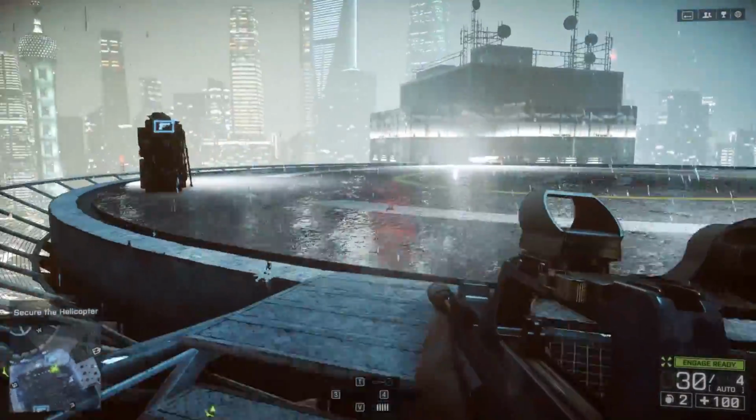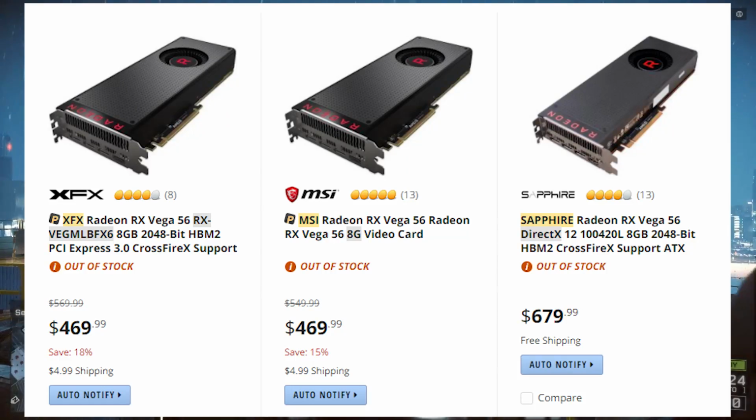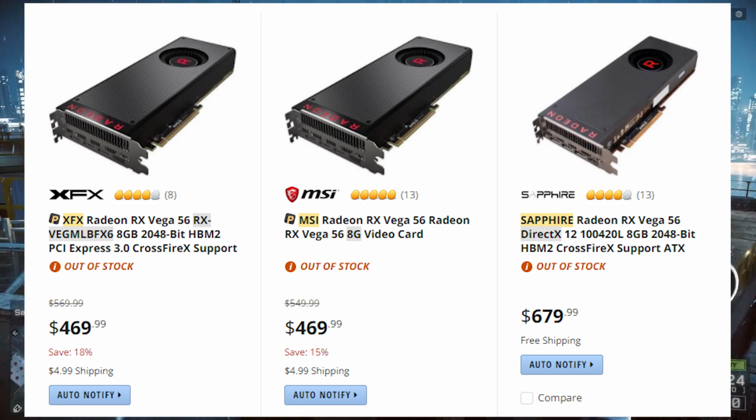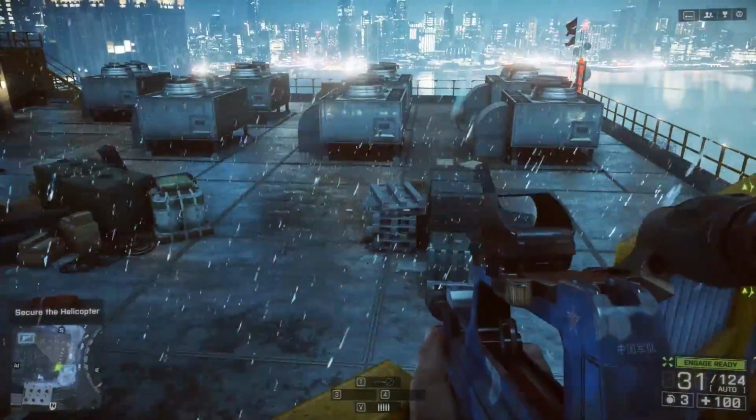Probably the last thing that really ruins Vega 56 is the lack of stock out there. It's pretty much really hard to get one, and NVIDIA's 1070 Ti just doesn't have this problem. It's really readily available and it's pretty much everywhere with lots of stock and options on the market.